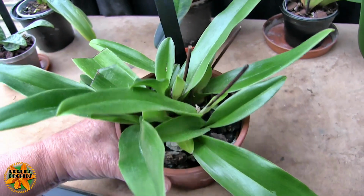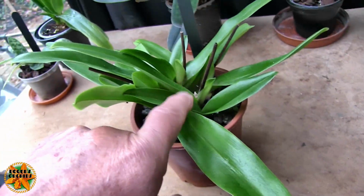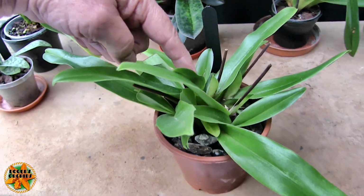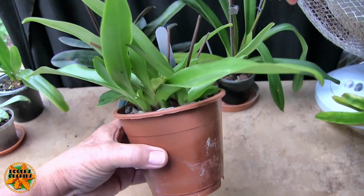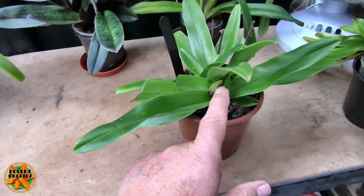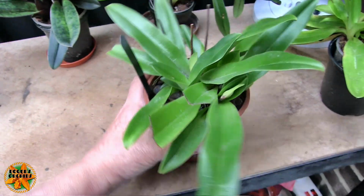It is the only one, but there are other growths. There's a growth here that hasn't bloomed. That one has. So 1, 2. There's 2 or 3 that haven't bloomed, but we've definitely got a bud. So we will get to see the blooms on this one.